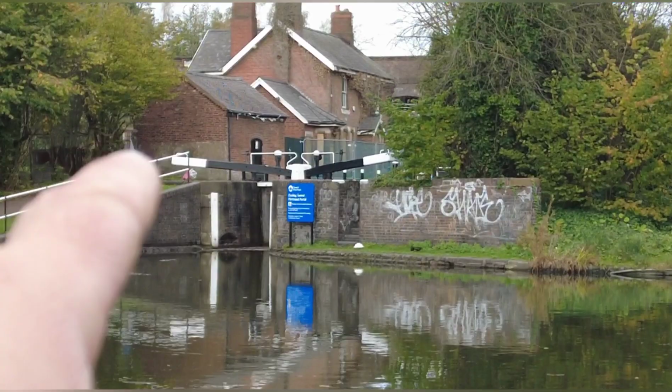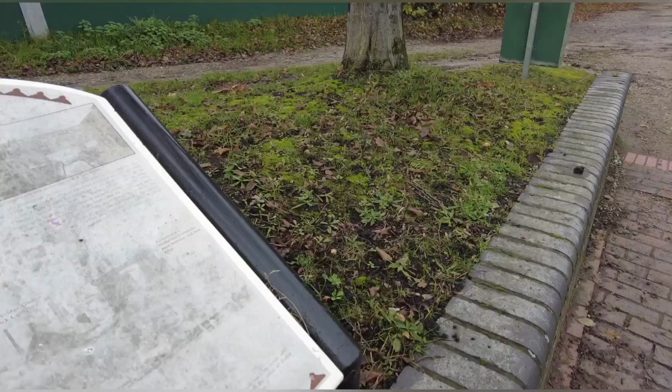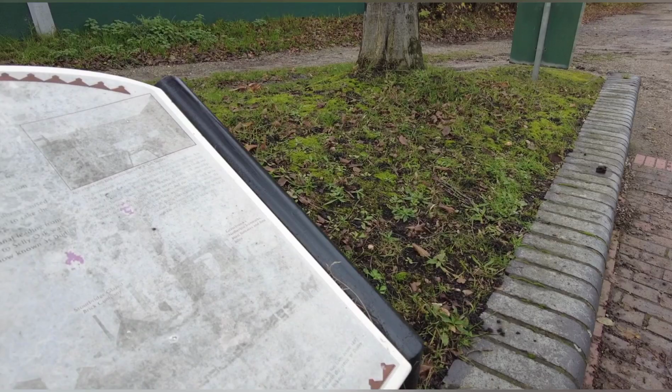If I have a quick look, you can start to see the bridge appear, because there was a lot of scaffolding on it just right there. Let's go and take a look at that. That's going to be quite interesting seeing that when all the scaffolding's gone. So yeah, this is quite interesting. We've got a bit of information here. Parkhead Locks. It tells you much information.